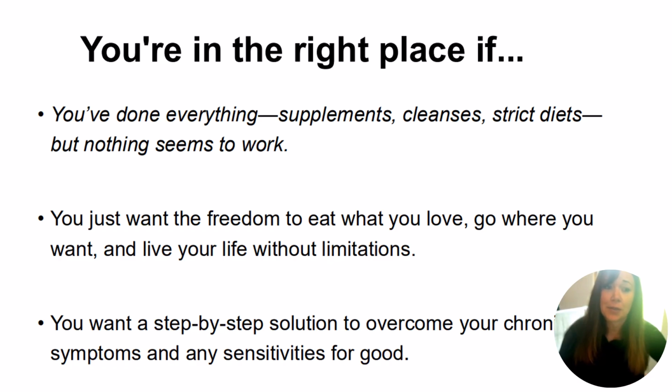So if you're craving the freedom to eat what you want, live your life without constantly worrying about your symptoms or setbacks, or maybe you're just looking for a clear step-by-step solution to finally overcome the chronic symptoms and sensitivities that have been holding you back. And if that sounds like you, you're in the right place.